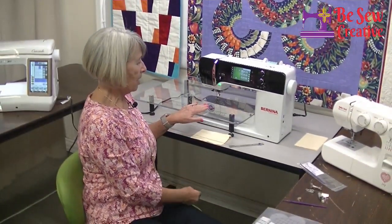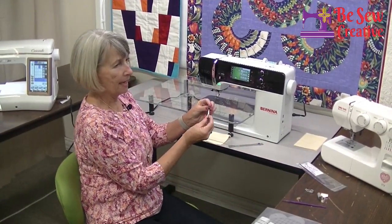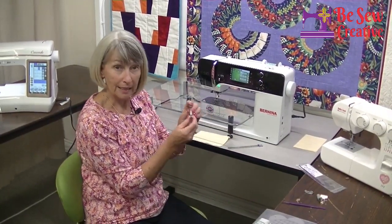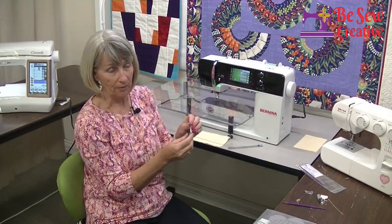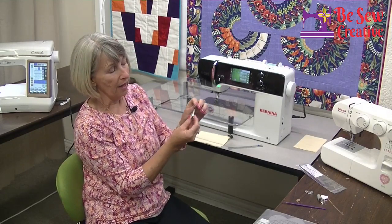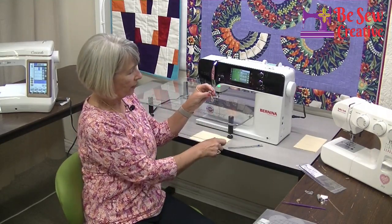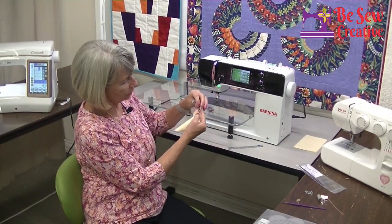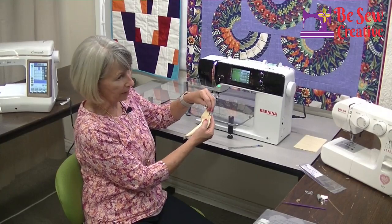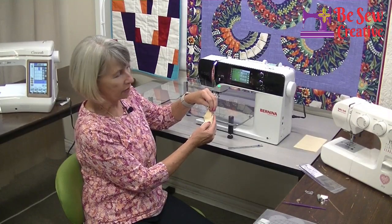Many brands of machines make a presser foot that is designed specifically for 1/4 inch sewing, because a 1/4 inch seam is so common. So this is a 37 foot. It's for the Bernina. And with this foot on, it already has measured for me from the edge of the foot. It will be exactly a 1/4 inch from the center of the needle to the edge of the foot.